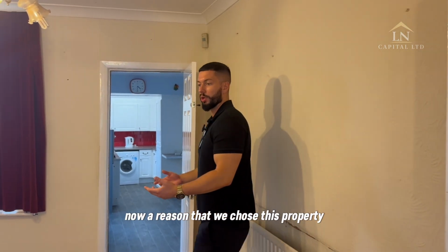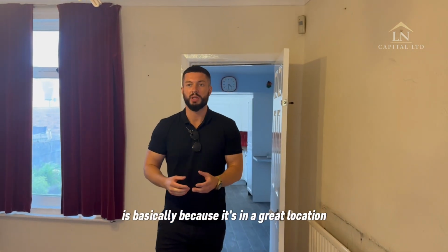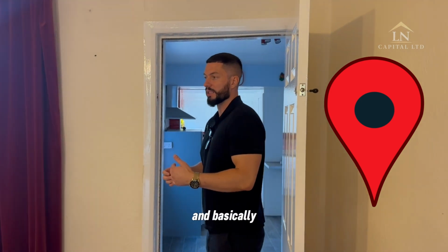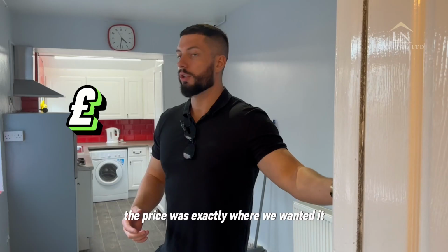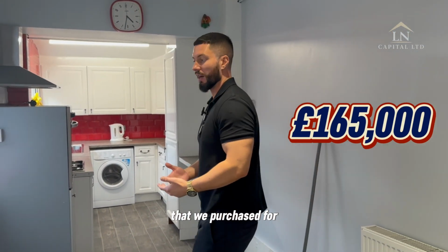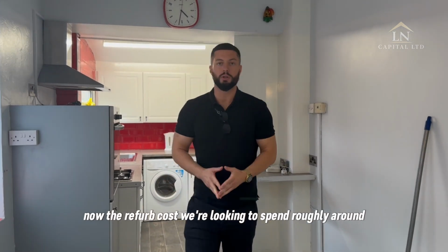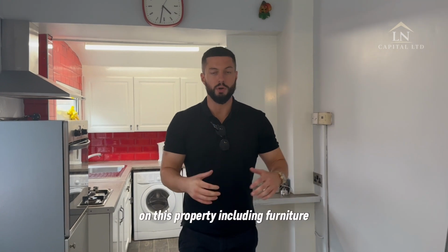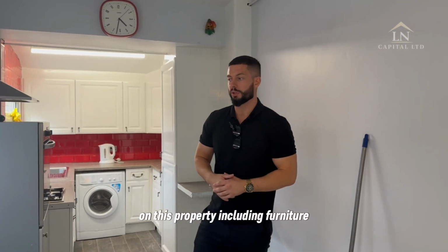Now, a reason that we chose this property is basically because it's in a great location, it's in Nottingham, and basically the price was exactly where we wanted it. So this is a big 4-bedroom house that we purchased for £165,000. Now the refurb cost, we're looking to spend roughly around £60,000 to £65,000 on this property, including furniture.